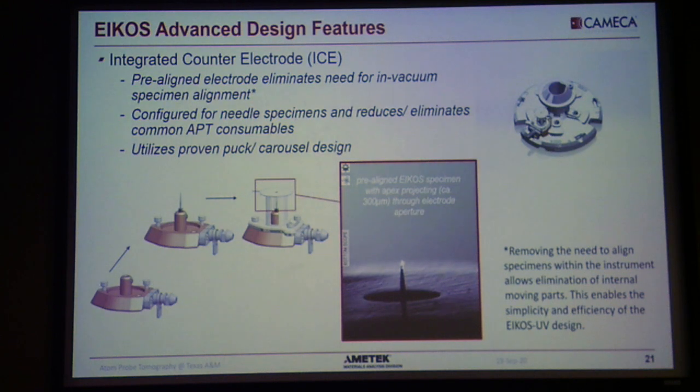Another advantage that we have with the EIKOS compared to the system that is much more expensive, for example, is the integrated counter electrode. Okay? I don't know if you recall, Kelvin, when you were in Sydney and you had the LEAP systems, and you have local electrode, and this local electrode is basically you had to be very, very careful with them because number one, they were very, very expensive, and if you had some fractures, then you could actually not be able to use this local electrode for long.